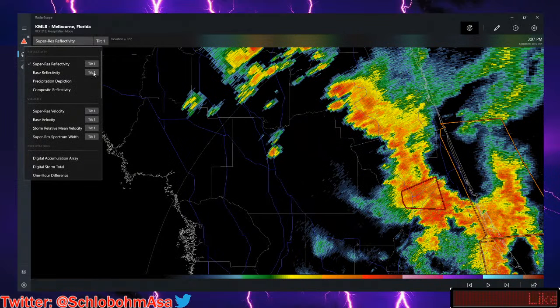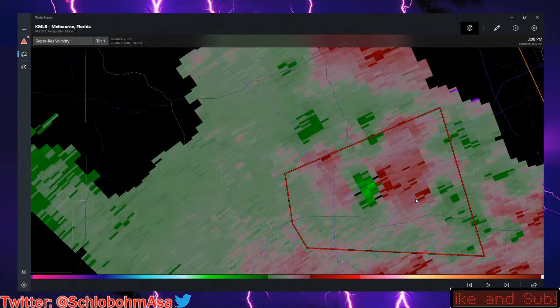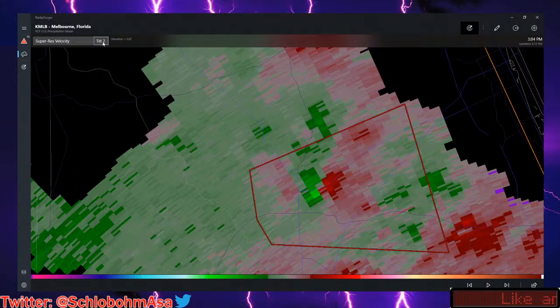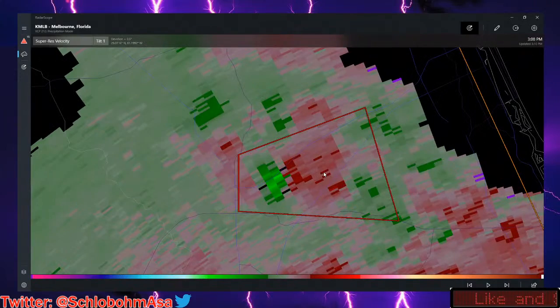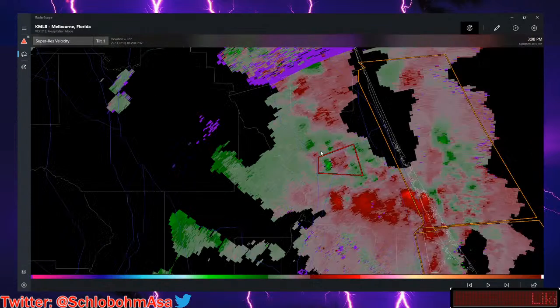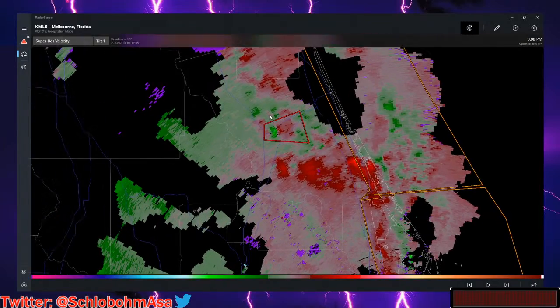That storm is weakening in total as far as rainfall and rotation goes. Not as tight anymore, but it is still there. Let's look at tilt 2 and 3. Nobody cares. I hope you care. Still at tilt 2. Has it rotating relatively tight, but on the ground or lower levels it's rotating, but not nearly as strong, not nearly as tight. Probably a tornado if it was on the ground. It's not on the ground now. It's probably lifted.